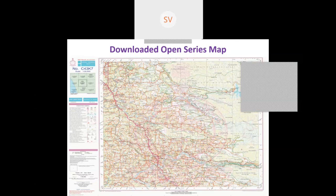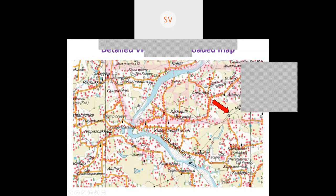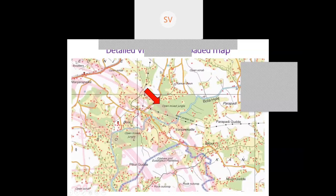Next step is to geo-reference these coordinates, these corner coordinates. First corner, second corner, third corner, fourth corner. We have to geo-reference all the four corners. This is a detailed view of downloaded map, so we can see more details that is available. Now this map we have got as a PDF file. We have to geo-reference the map using one open source software.